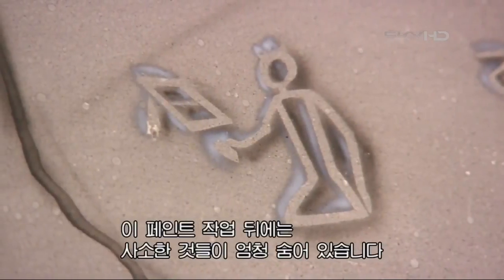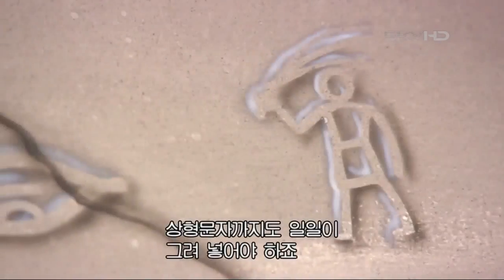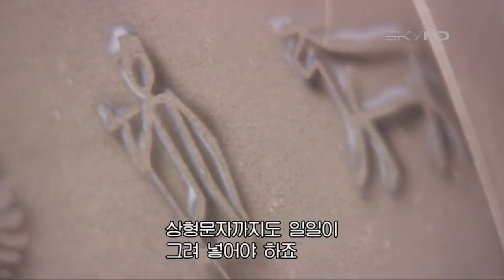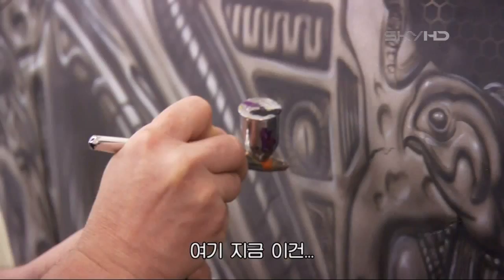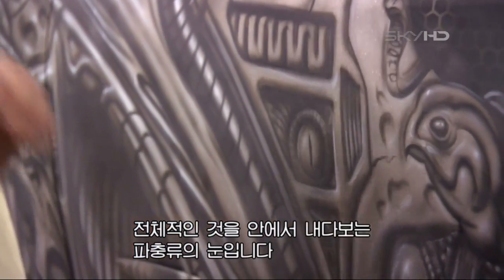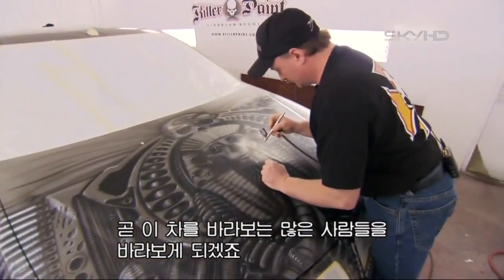There's lots of little things that I'm hiding in this paint job. It's not just a bunch of stuff going on. There's actually some pretty cool stuff going on. Little hieroglyphics. Here we got like a little sort of a reptilian-looking eye looking out from inside the whole thing. That eye will soon see a lot of people staring at this ride.